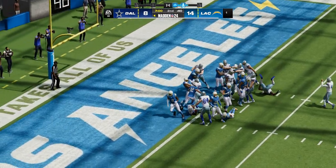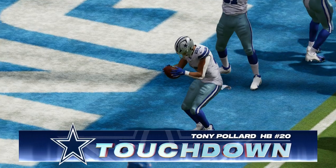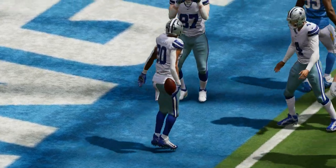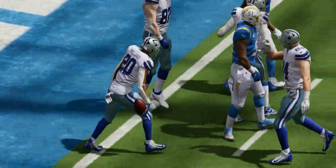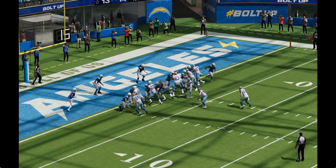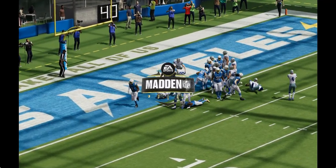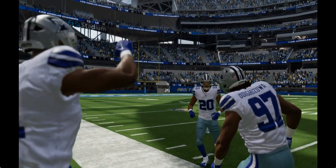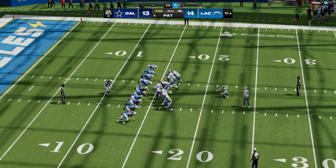Pollard again. And he will take it in for a Cowboy score. Tony Pollard with his second touchdown here in this first half. And the Cowboys are an extra point away now from tying this ball game. So his strong first half continues as he finds the end zone here for the second time. And definitely good blocking at the point of attack. And you just have to love watching the way he can create space down near the goal line. And he's able to take it into the end zone.